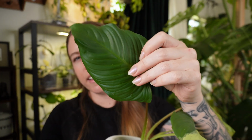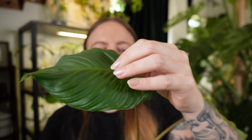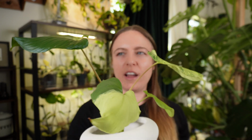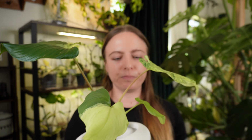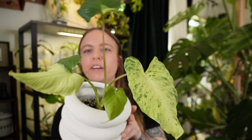And again, I really like this leaf shape, this really textured leaf with all these ridges. And I think it just has a nice stature, the way the leaves stand up. It's just very pretty, very pretty.